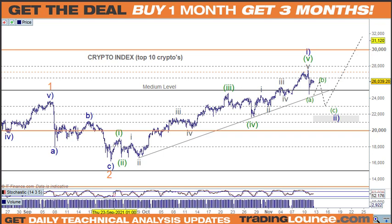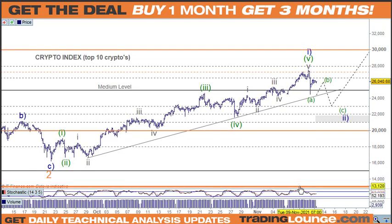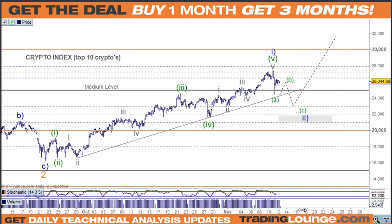Just starting with the crypto index here, the top 10. Pretty much we're looking at a top being in place and looking for the A wave, the B wave and the C wave coming through here. Now Ethereum looks quite strong to the upside. Bitcoin looks weak to the upside. Can they diverge at this point? Sure. But we'll just go in and take a look at them. We haven't got that correction back, but we also need to be careful of that.